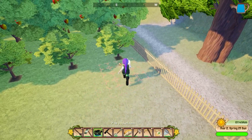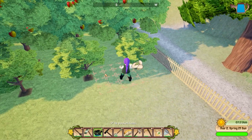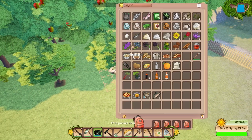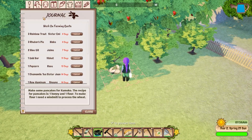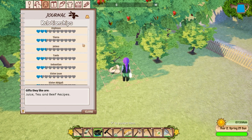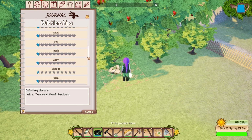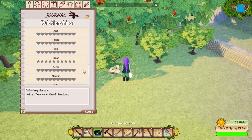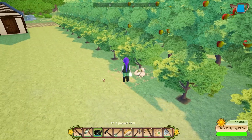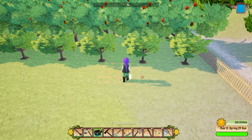And I can maybe just head straight up to Diamond Falls and see if I can find, I think it might be Clem, who's the mayor. I don't know if it says in the journal who the mayor actually is for each place. Because, for example, Julian is here. Julian. No, it just says what gifts they like and stuff. So you've got to just know, I think.